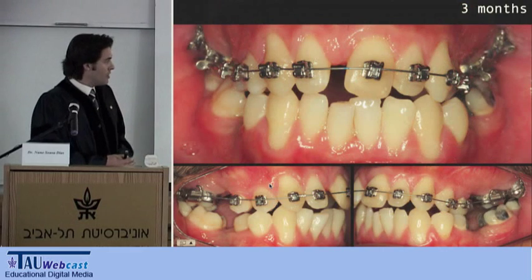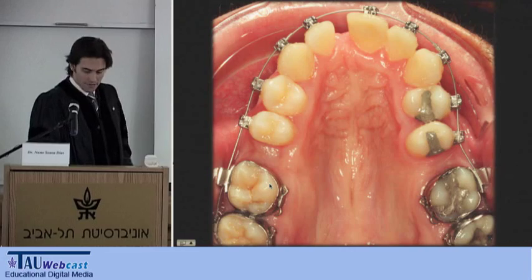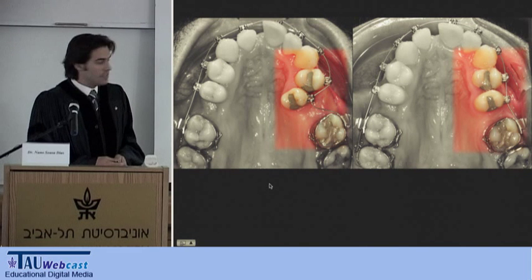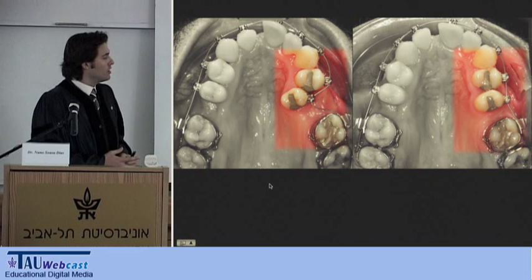This is after 3 months. We are still leveling and aligning. And this is how it looks now. Just after 3 months, you can see the before and after of what we could do with a nitinol wire. We could bring the premolar to the correct position.